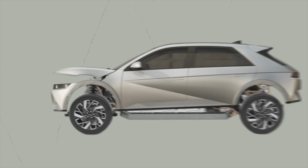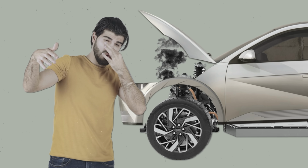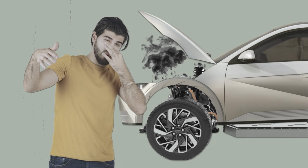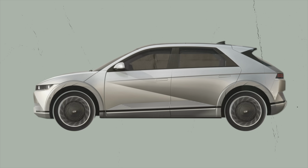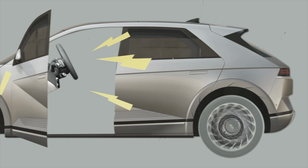Another tip is to check for engine smoke. Smoke should be a concern for any used car, but engine smoke is even more serious if you suspect the car was flooded. If you hear odd noises from the brakes or steering wheel, this too can indicate that sand or dirt has gotten into the system.